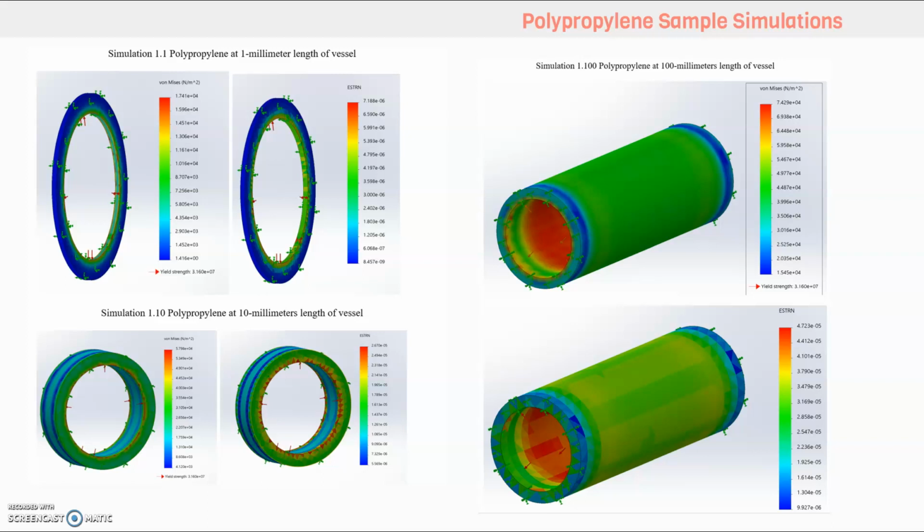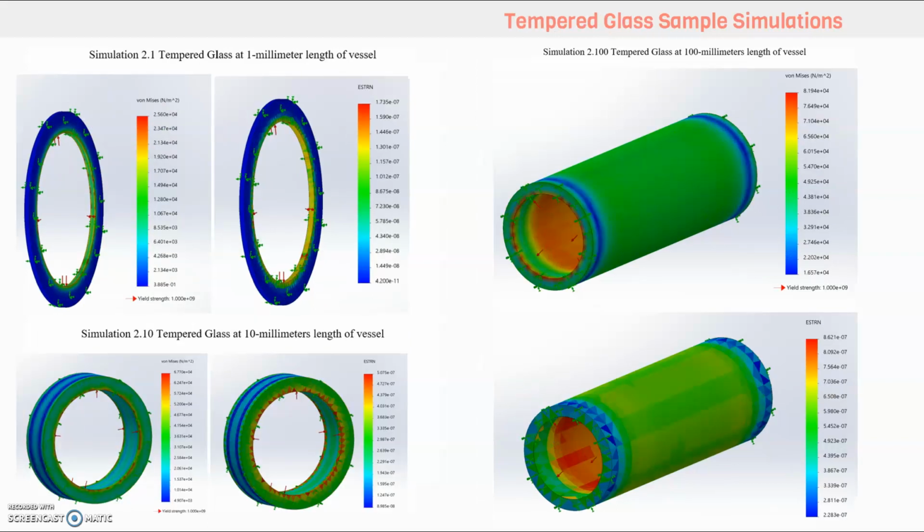You don't have a lot of elasticity. And we do not see that behavior in these glass samples now. These glass samples, again, are not close to the yield strength, but they do not have any elasticity. The strain is very, very low. We're not seeing very much movement whatsoever.